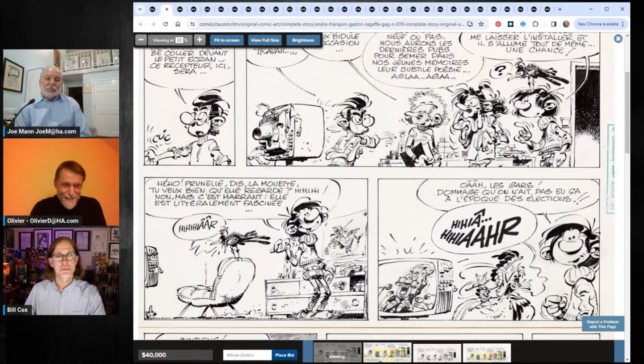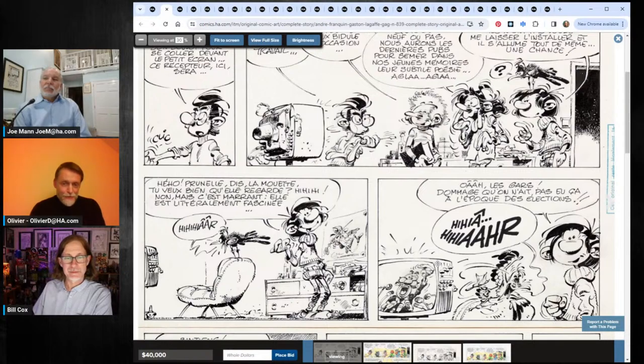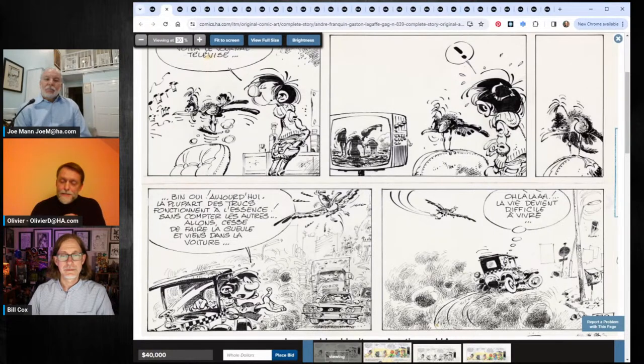And he's known for that. He's known also as an inventor of music instruments. He's known to drive an old Fiat 509 in the lower two panels. And in fact, Gaston was used at the time by André Franquin to relay some of his political point of view. Franquin was an ecologist, he was a pacifist.